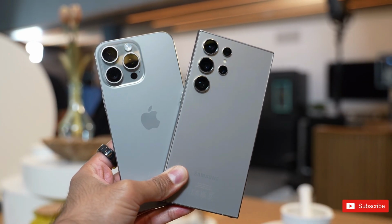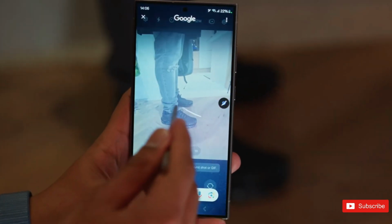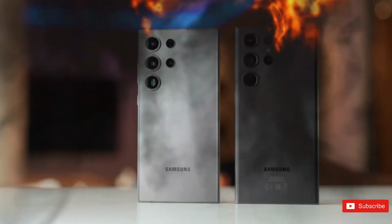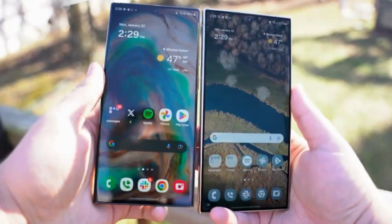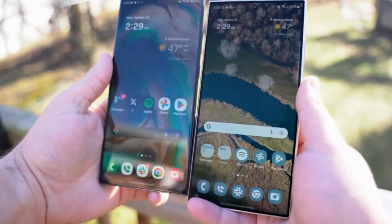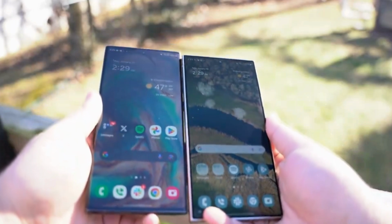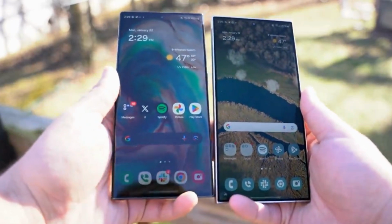Meanwhile, Samsung might not have made a lot of marketing hype around the Gorilla Glass armor protection on the S24 Ultra, but it deserves a lot of praise. Not only is the S24 Ultra's screen a lot brighter than the S23 Ultra, but the anti-reflective properties of the Gorilla Glass armor panel improve the experience to an even higher level.